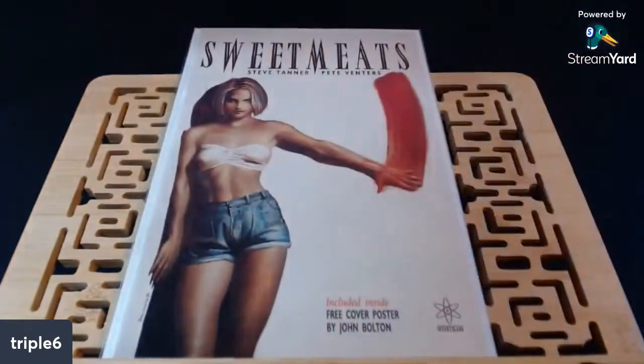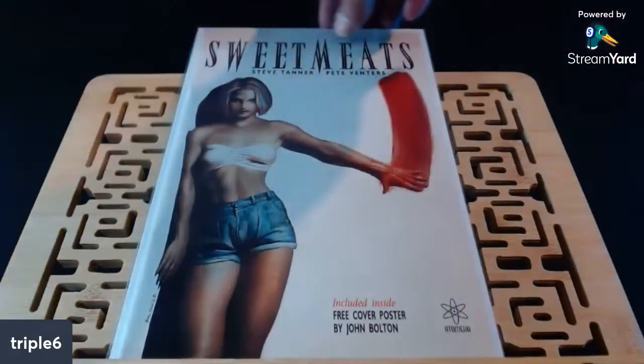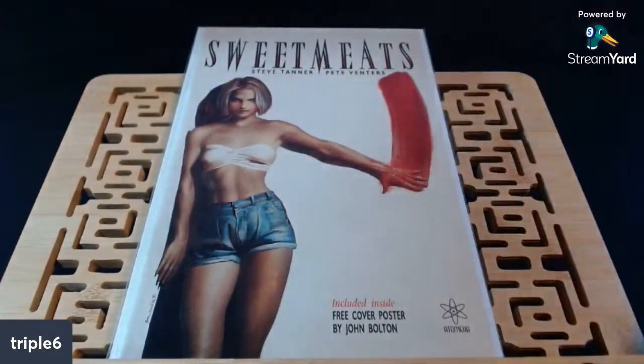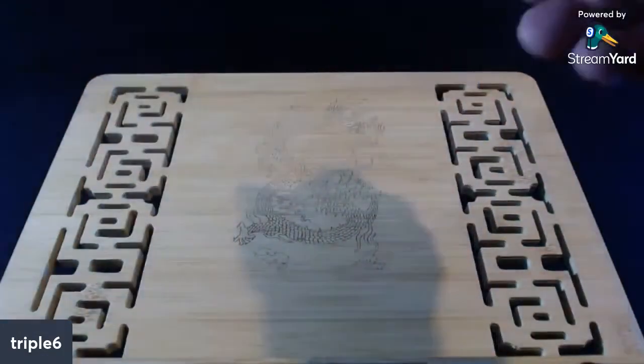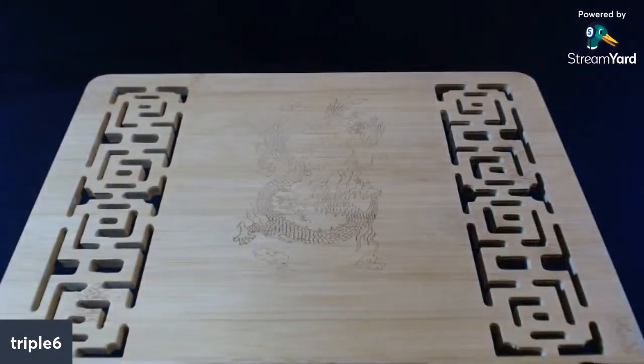And of course, a cover buy, we've got Sweet Meats number 1 by John Bolton from, what is that, Automatica? Just a cover buy, man. I saw this online. I almost bought it, but I was glad to find this, like I said, in the dollar bin. Let me grab my next stack. So hopefully this haul video is going to go pretty quick, quicker than my usual. Like I said, I just want to get through these because I got so much stuff to show, man.